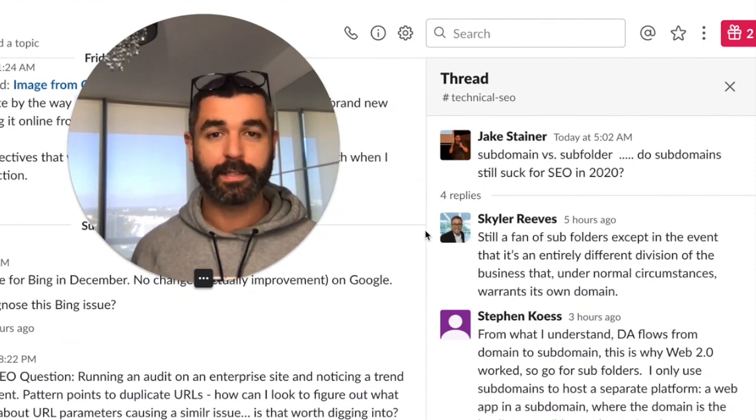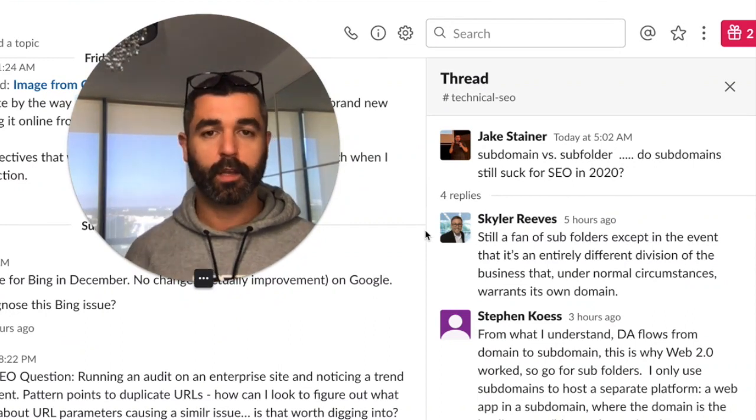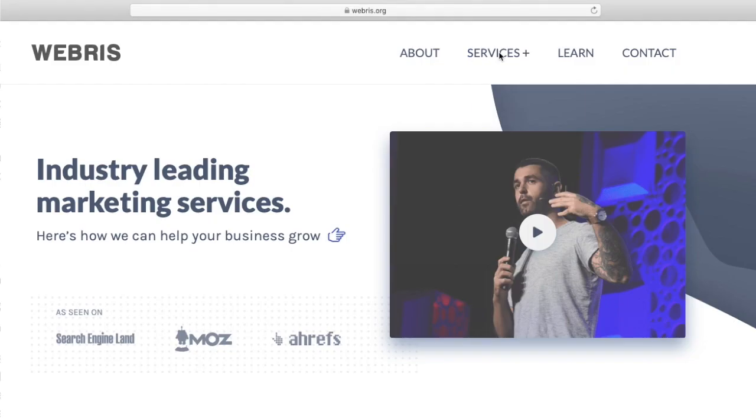What that means is that SEO equity, meaning links, internal links, external links, just overall crawl budget assigned from Google, will pass better to a folder on your website as opposed to a subdomain.